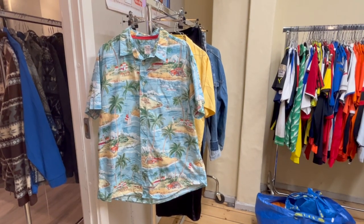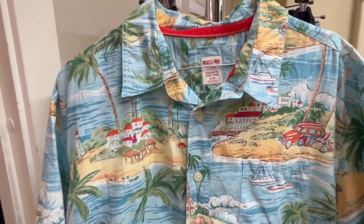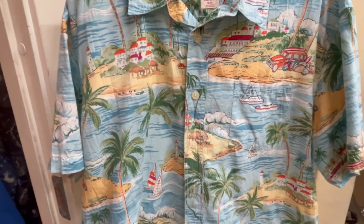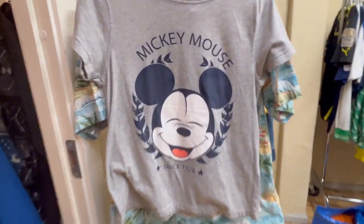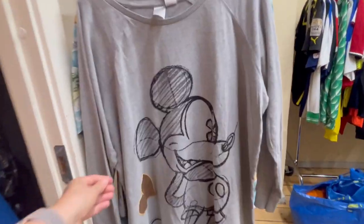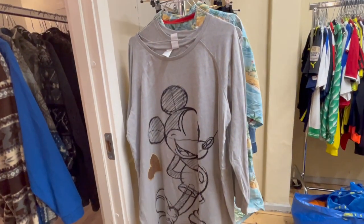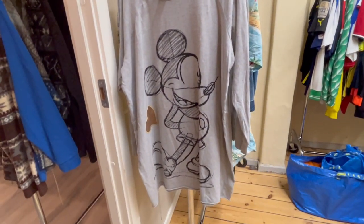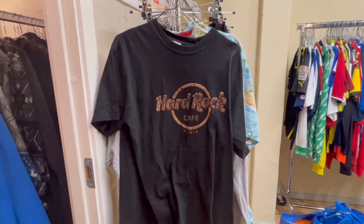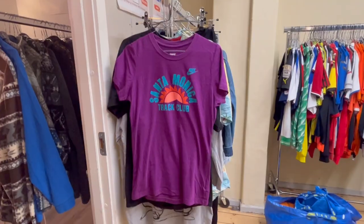If you watch any of my other videos about secondhand shops, I like to pick out a few items that I liked in the shop. First of all was this Hawaiian style shirt, and then as I mentioned, there is lots of Disney Mickey Mouse. That's the Mickey Mouse t-shirt, and the next one is more like a Mickey Mouse nightdress, I guess, or it's a long t-shirt. Next up we have Hard Rock Cafe one. I picked out one of the cooler ones, but they have some of the standard ones as well.